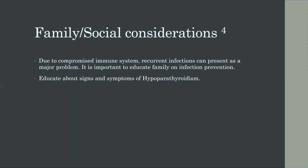And then family and social considerations. This is an immune system compromising disease, and so kind of educating the family on it's important to get your annual vaccinations and your flu shot. It's good to be mindful of cleanliness and wash your hands. If your baby's down playing on the floor, it might not be the best if they just pick anything up and put it in their mouth. So just kind of educate on some of that infection prevention measures.